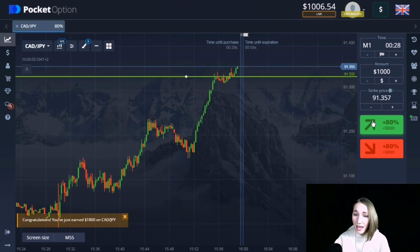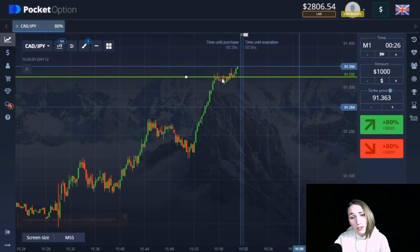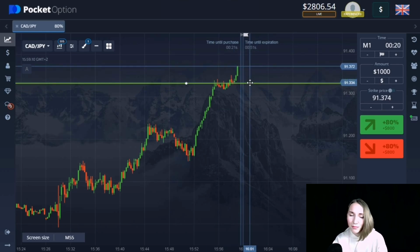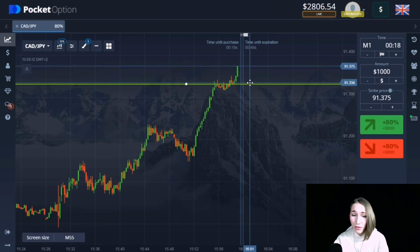Well guys, it's not bad, even though we haven't waited for an impulse, but the price really went higher and there was an impulse a little bit later, but we're getting our profit. This level has been broken through. 1 minute was enough here. Let's continue. I really want to continue.